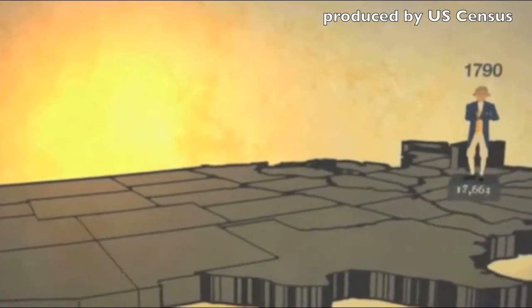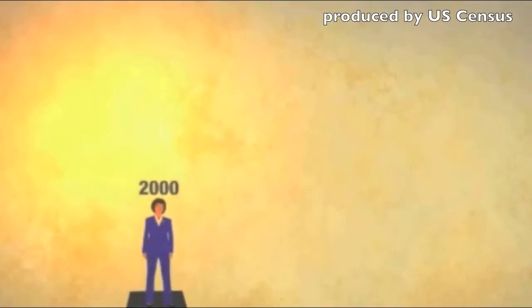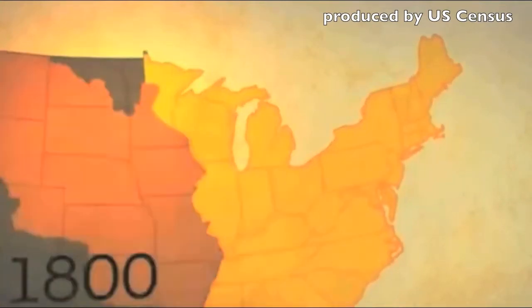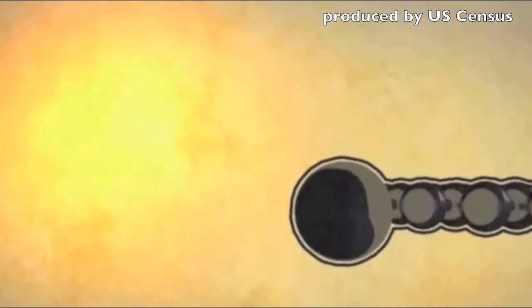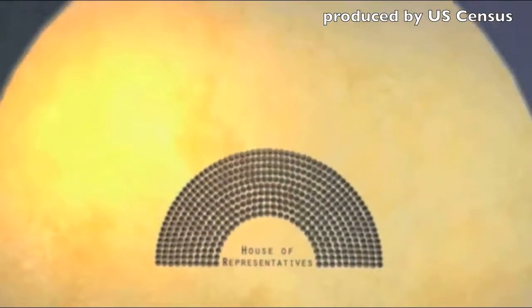In 1790, each House member represented only about 34,000 people. In 2000, each member represented on average 647,000 people. Since the first census, the decennial count has been the basis for our representative form of government. And as our country grows, the apportionment process ensures equal representation for all, just like the Founding Fathers planned.